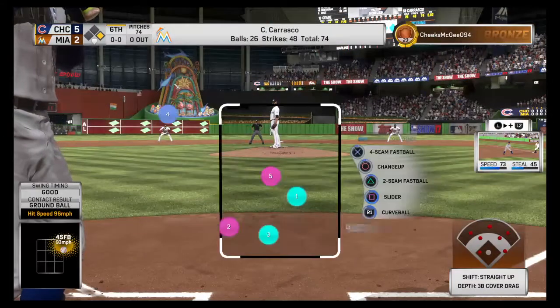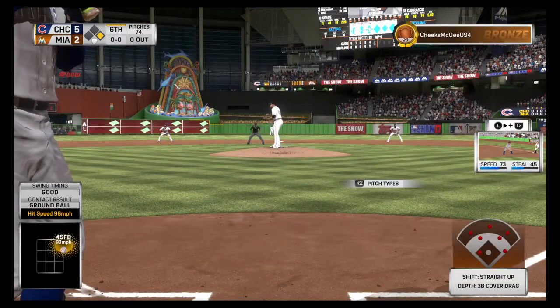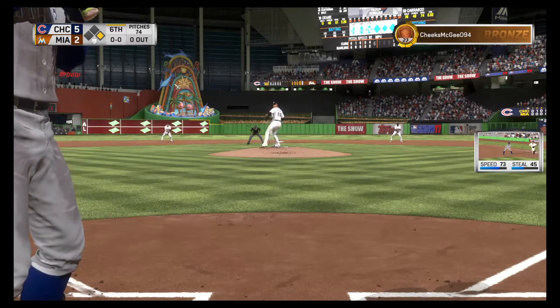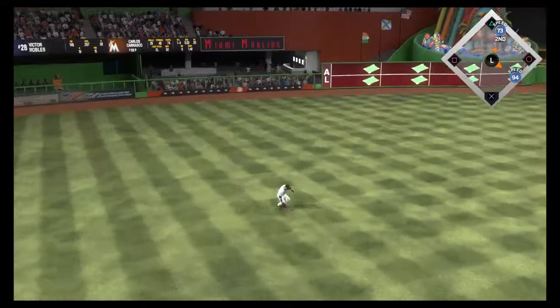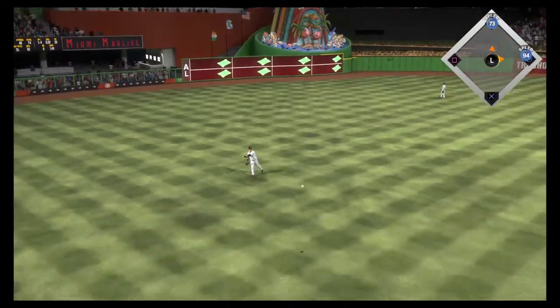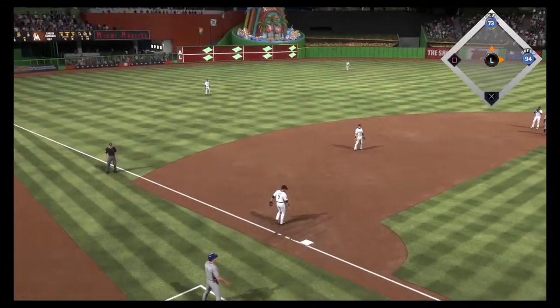Trying to pick things up where he left off. Victor Robles. 2 for 3 with a double on his line so far. Hit hard on the ground to short. That's through, a base hit, and he's got his third hit of the game.